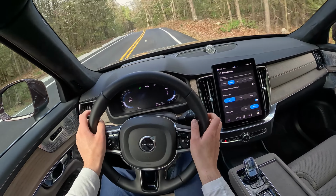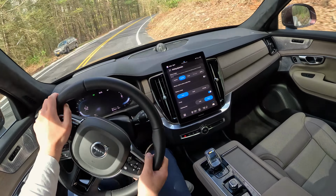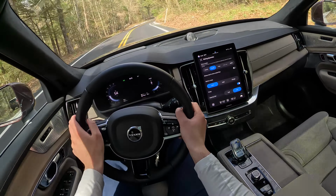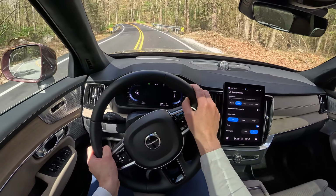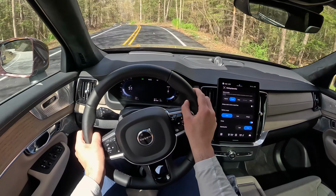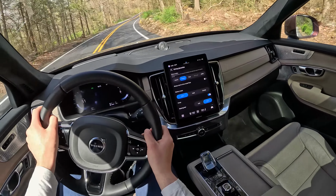But yeah, driving this thing is pleasant. I can go through those corners very nicely. But if you really want your family-oriented mid-sized SUV to drive well, you have to check out the BMW X5. All right, enough of that.